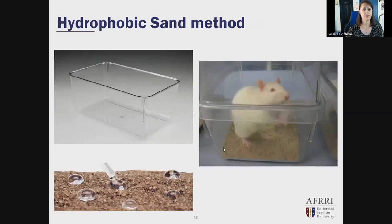So hydrophobic sand is basically a sand that is coated with a proprietary material that allows the urine or any liquid to basically form a bubble on top of the sand when it's exposed. And so all we do is we put the hydrophobic sand in the bottom of a microisolator crate with a lid, because they will hop out, and you can collect the urine from the sand directly with a pipette.